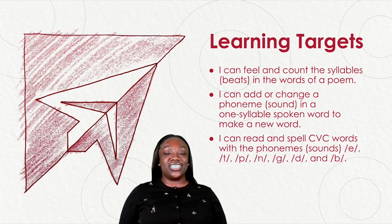We have 3 learning targets for today's lesson. The first learning target says, I can feel and count the syllables in the words of a poem. The second learning target says, I can add or change a phoneme in a one-syllable spoken word to make a new word. The third learning target says, I can read and spell CVC words with the phonemes E, T, P, N, G, D, and B.